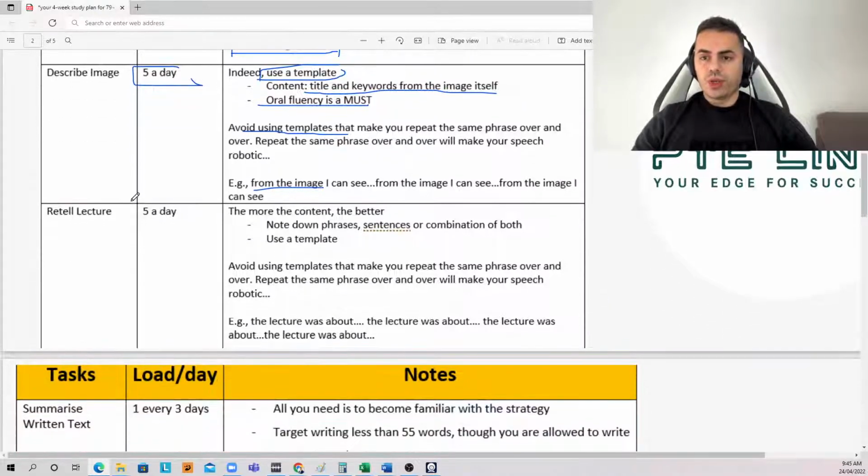That's for describe image. The other speaking task is retell lecture. You're gonna do 5 a day. Retell lecture, the more the content, the better. The more the content, the higher the listening score. When you are taking notes, we need to take a combination of phrases and sentences.